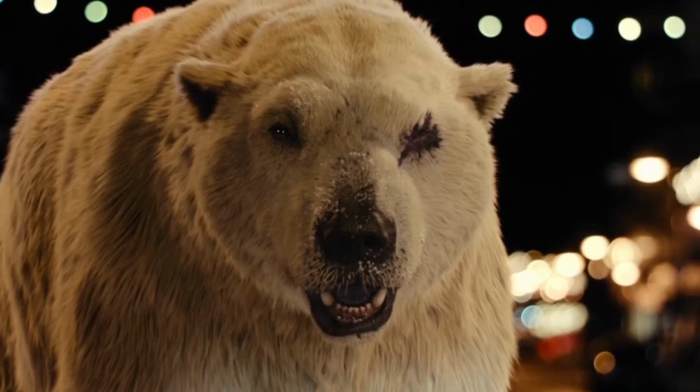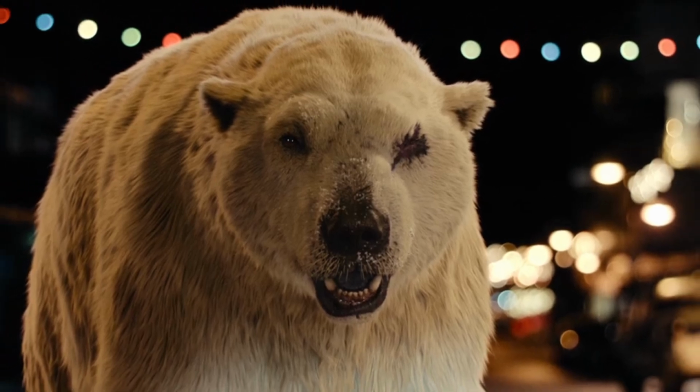Literally the next scene after that, you see Trooper Navarro driving, talking on the phone, asking questions about that girl again, doing investigative work. She slams on the brakes, and there's a one-eyed polar bear in the middle of the road. Again, I don't know how all this ties together.